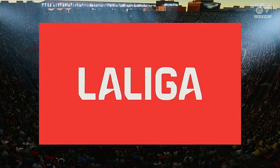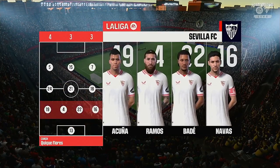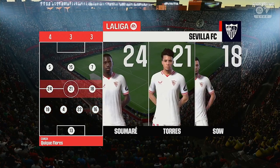This is the lineup for Sevilla. Marcos Acuña starts with Jesus Navas as fullbacks, and they'll play with a lone striker up front.